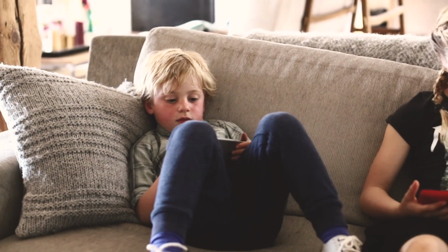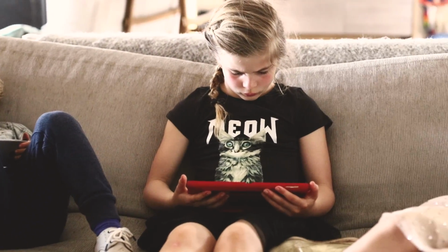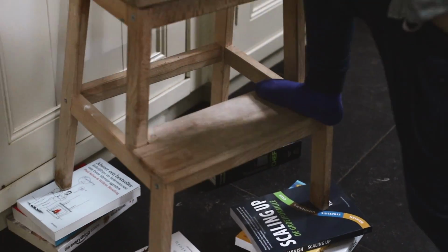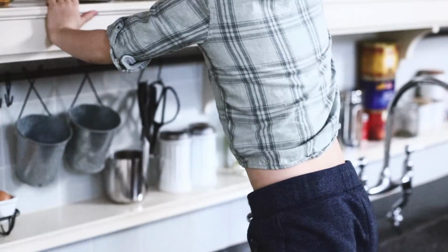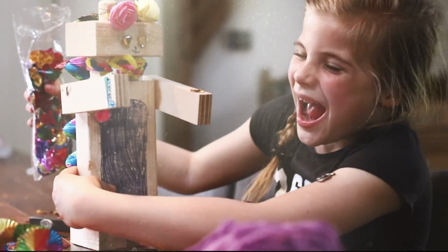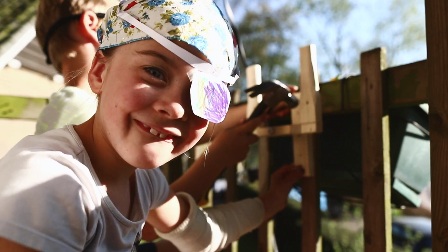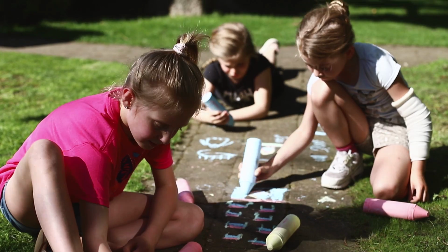The digital era we live in brings us both joys and challenges. Kids love screens, but it's important to keep the right balance. It's our job to encourage their natural curiosity and creative mindset. Let kids play and experiment. Let them fail and achieve. Help them bring their imagination to life.